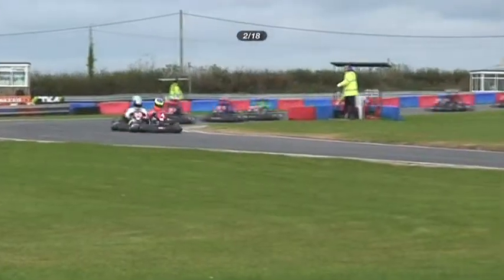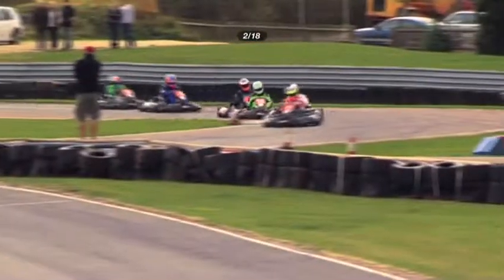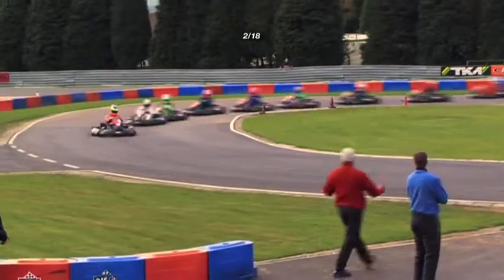Up to turn 2, Jenkins leads. Cowell has to settle for second. Garford on his bumper, Butler, Simons, Miller, Mace, Lissitor, Godwin. Was that Peter O'Connor in 10th? Down to the hairpin, Cowell locks up, and that's leaving him open to Sam Garford. Jenkins has pulled out a couple of kart lengths.